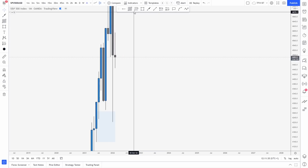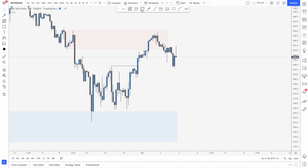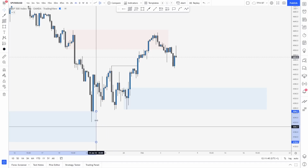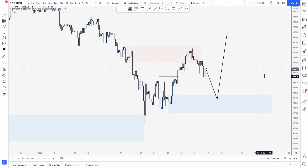Pretty much, if I just examine where this 50% is on the 4-hourly time frame, yep, pretty much all the way down. So this will be a very nice and high probability area to be looking for buys. Okay, and yeah, let's see if we can actually have this sort of setup on S&P 500.